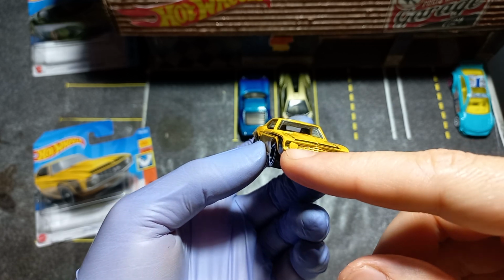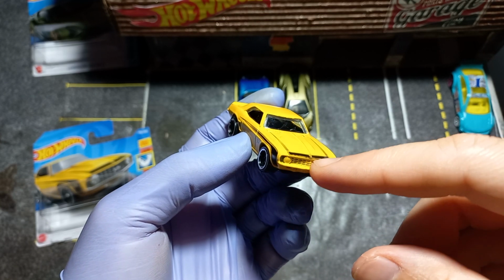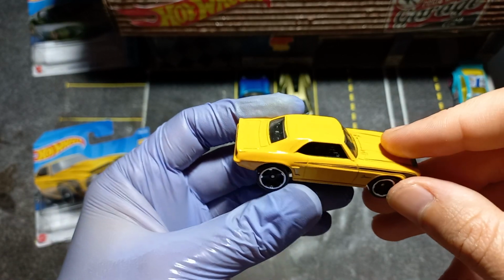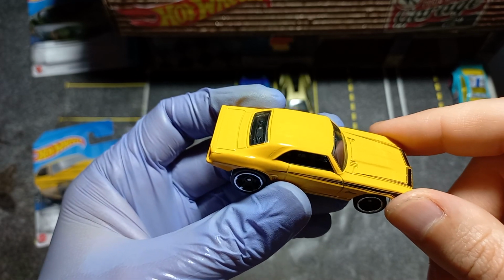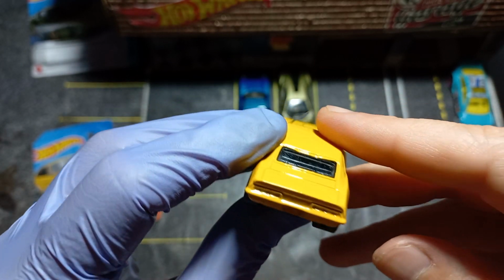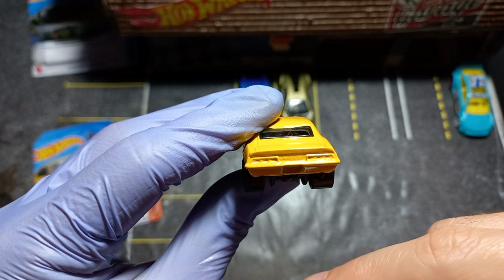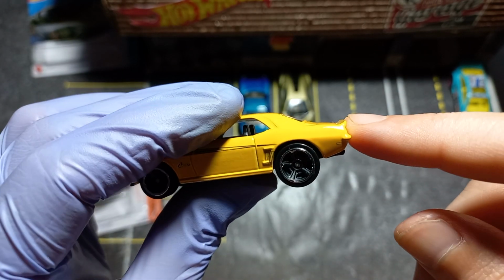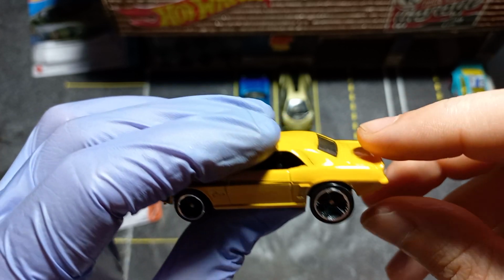We have two daylights, big grille in front. Under the bonnet we have a V8 engine with 425 horsepower. We have brake lights on the back. We have this small spoiler on the trunk.